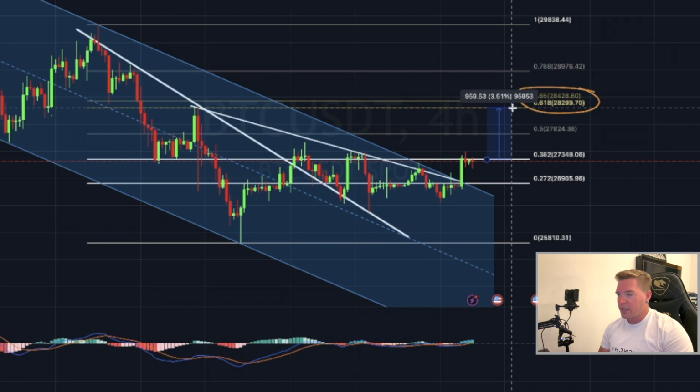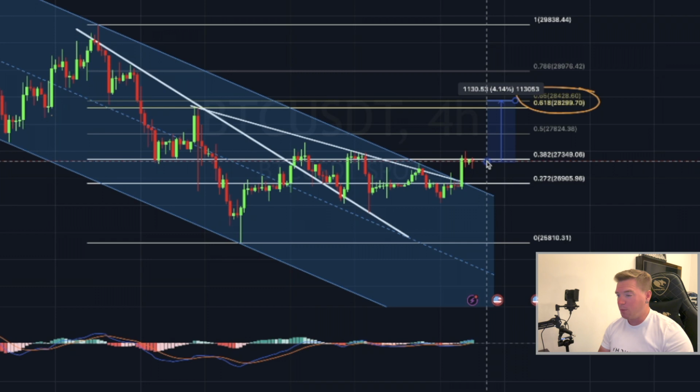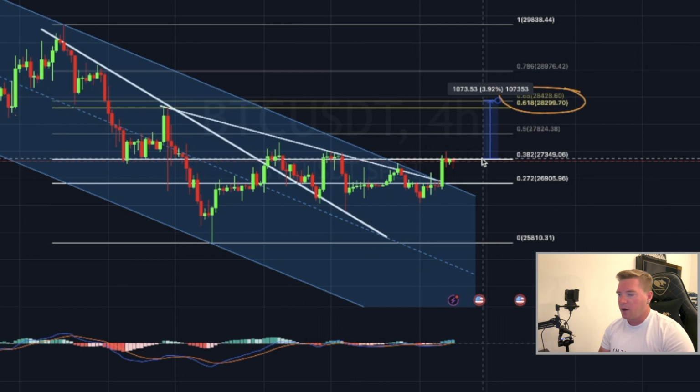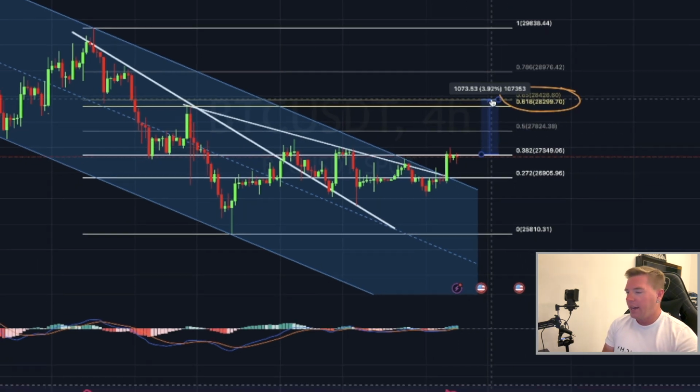Percentage-wise, this is still almost 4% to the upside, a little bit more than 4% from where we are right now. So here, yeah, 4.14% doesn't make a huge difference, right? So if you want to play this safe, wait until we close above the 0.382 level to open a new Bitcoin position. If you're not in it yet, like I am, just wait and trade it then all the way to the upside.